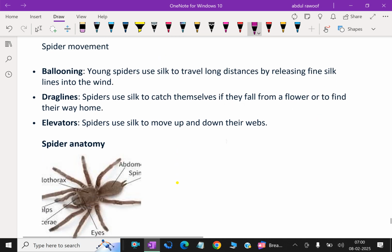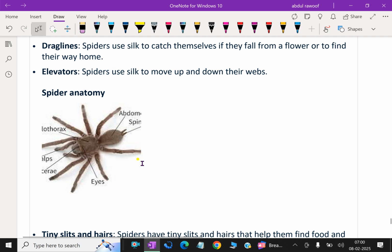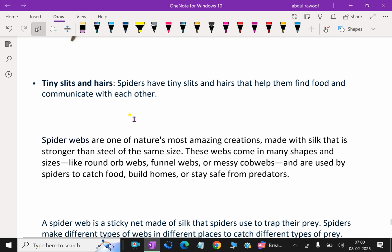Spider movement. Ballooning: young spiders use silk to travel long distances by releasing fine silk lines into the wind. Drag lines: spiders use silk to catch themselves if they fall from a flower or to find their way home. Elevators: spiders use silk to move up and down their webs. Spider anatomy. Tiny slits and hairs: spiders have tiny slits and hairs that help them find food and communicate with each other.